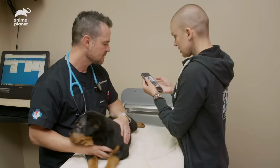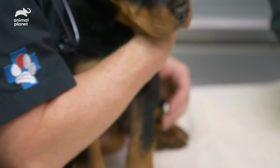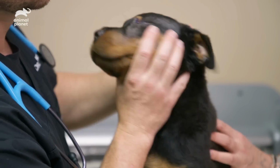Out and dried. Knowing him and his personality, he probably copped an attitude with a bigger dog. Bigger dog checked him. Eye popped out. Breeder didn't want to put the money into fixing him, so they dumped him. So he is 10 days out from surgery.